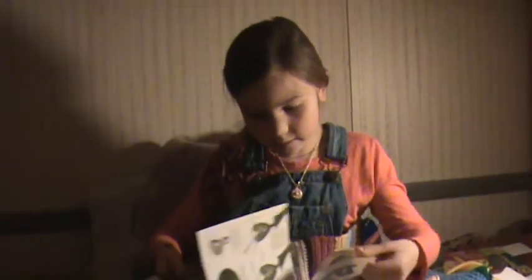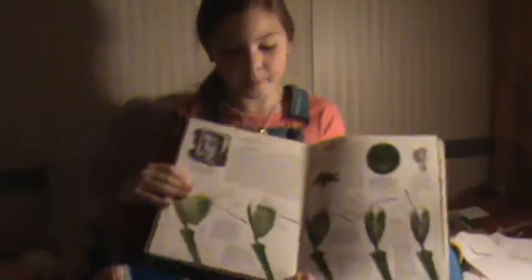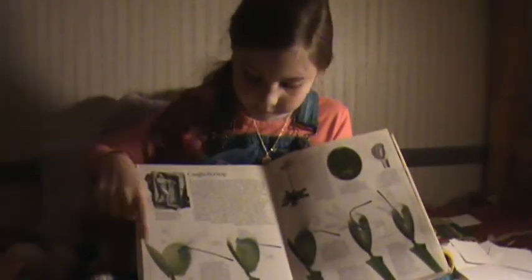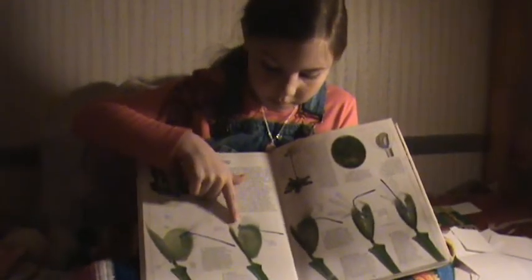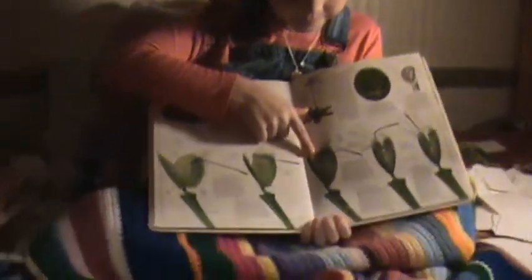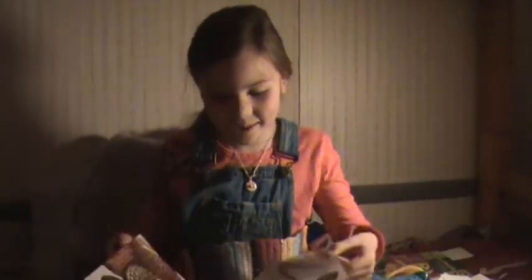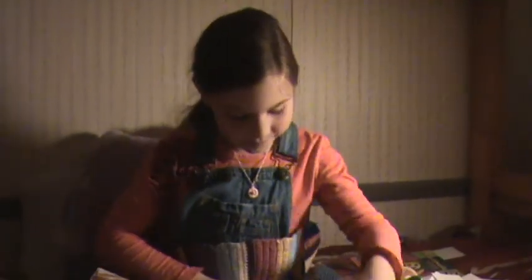And let's see. Oh, there's a Venus flytrap. So after like a tenth of a second, this is what happens. Then that, and it's trapped. It starts sending out digestive juices. It dissolves the damselfly. Poor damselfly. That was just landing on a normal plant.